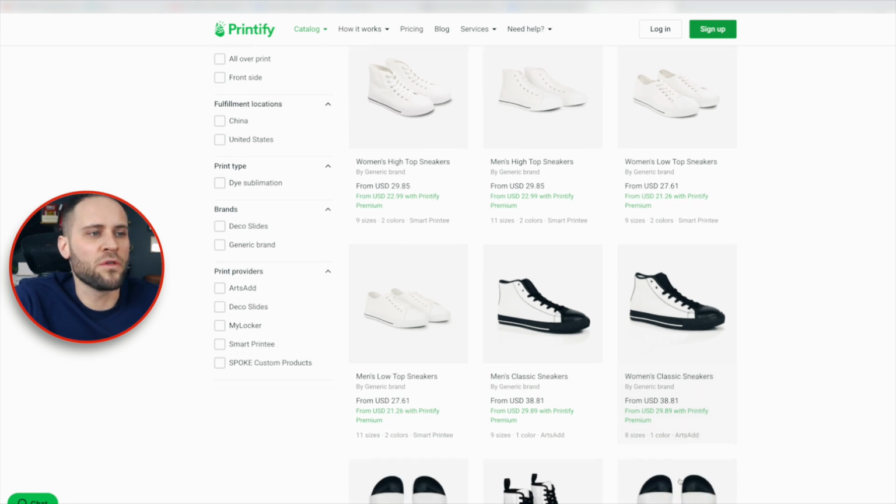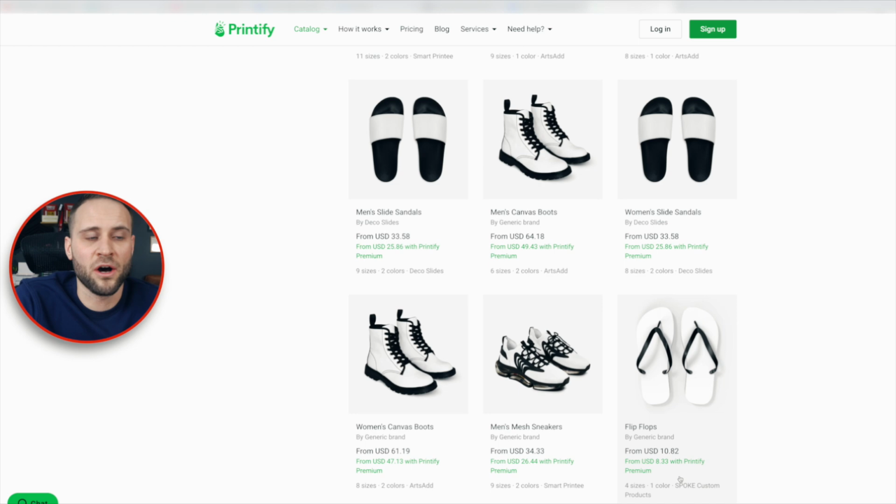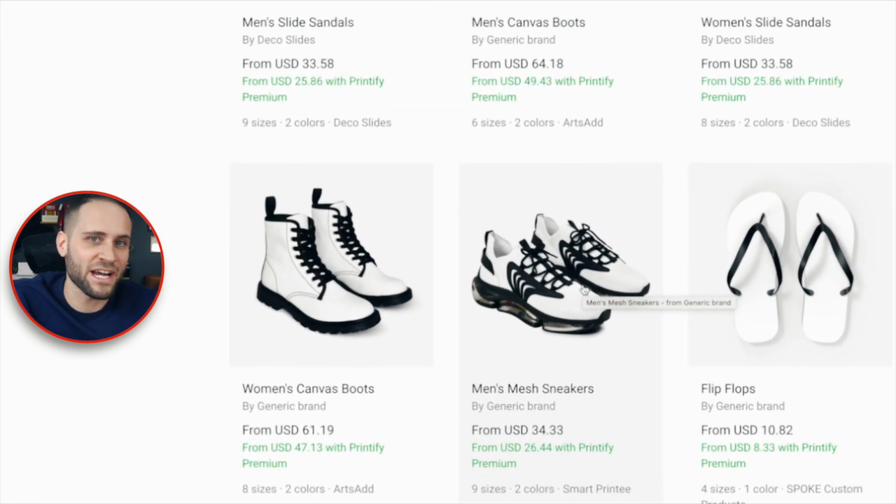As we continue to scroll through, you will see some other styles as well, including boots and flip-flops, and then also the athletic sneakers that I showed you earlier.